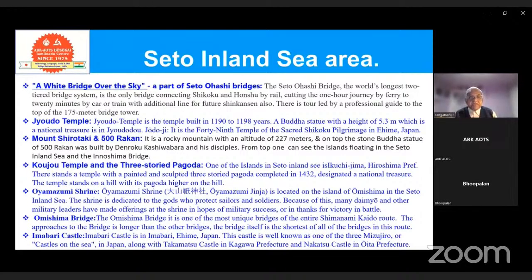Chozo Temple is a temple built between 1190 and 1198. It has a Buddha statue 5.3 meters high, which is a national treasure. And this is the 49th temple in the sacred Shikoku pilgrimage, in Ehime, Japan.